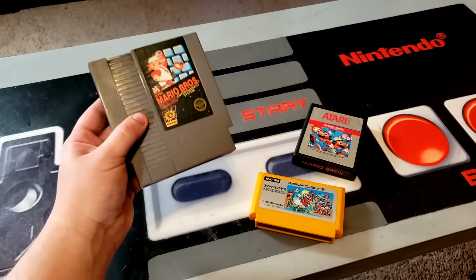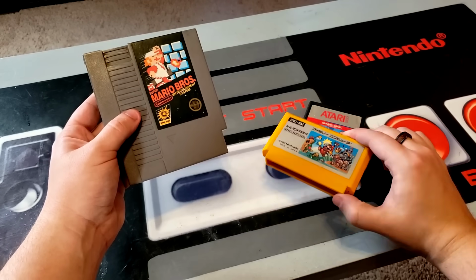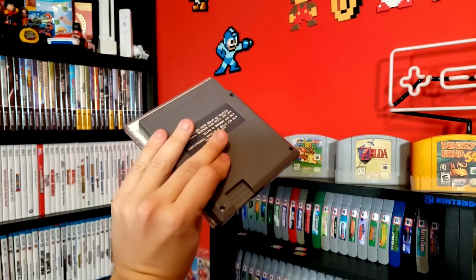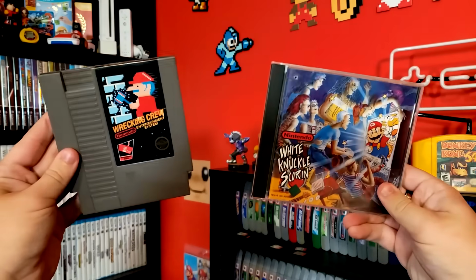Furthermore, the cartridges were intentionally made much larger than necessary to appear more sturdy, serious, sophisticated, and futuristic than the toy-like Famicom and Atari cartridges. This flatter, wider design was also meant to more closely resemble contemporary forms of media storage, such as CD cases.